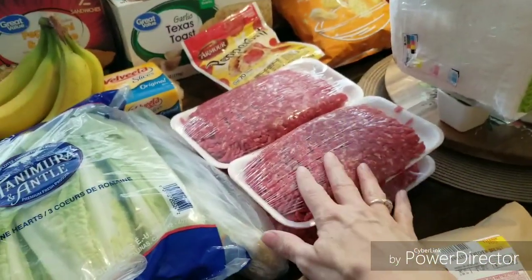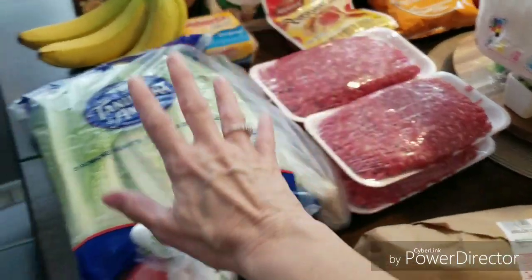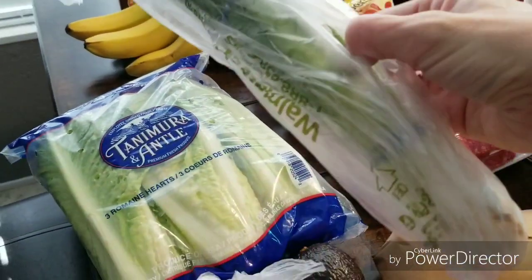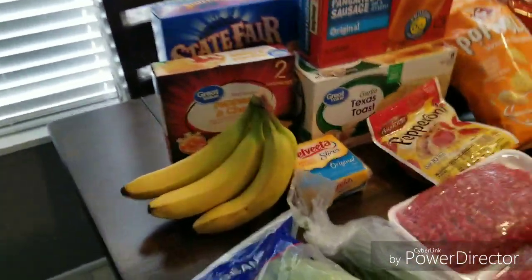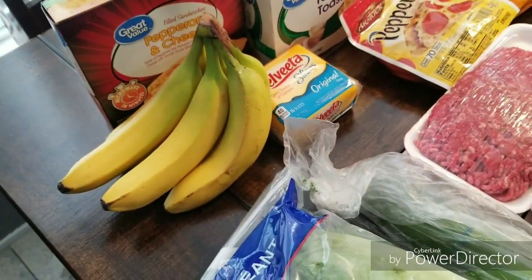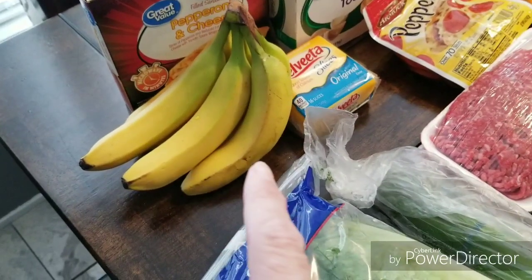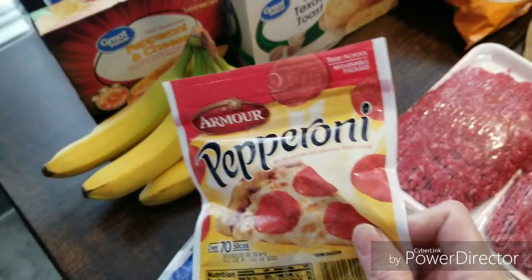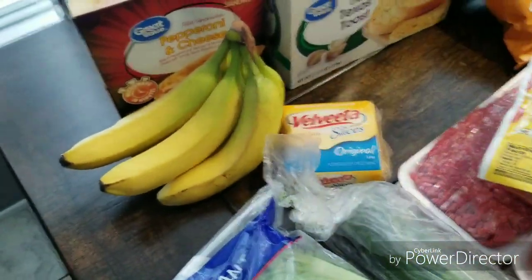And 4 packages of lean ground beef. Some romaine lettuce. And some green onions. We also got some bananas and some more sliced cheese and some pepperoni slices because the kids like those.